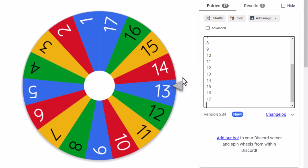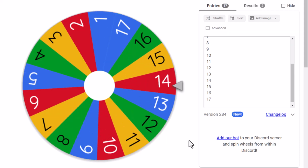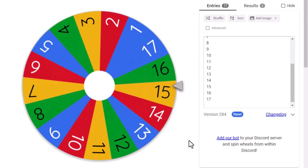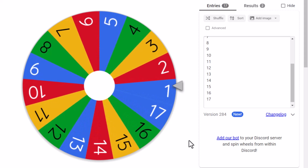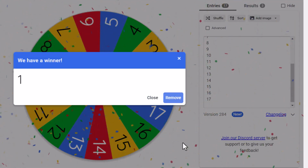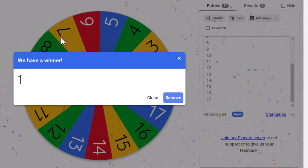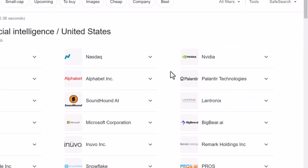Here we have our wheel 1 through 17. Let's give this a spin. And as I said, we're just going to go down that column, and we're going to go pretty easy. So column number 3, stock number 1. Let's go and see which one that is. Column number 3, stock number 1.